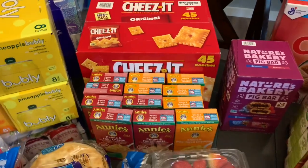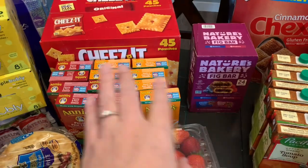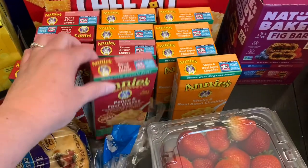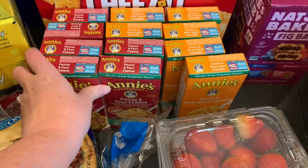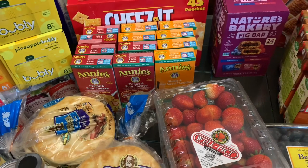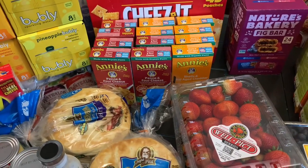The box usually stays in our laundry room, but the fig bar goes in our snack drawer. Both are available for snacks. He picked up the Annie's mac and cheese at Walmart because he said that they are carrying it now for $1 a box, which is cheaper than what Target's been carrying it for. But I did actually just order a bunch from Target, so we'll have that coming as well. But we'll start probably getting it at Walmart as long as they're going to carry it.